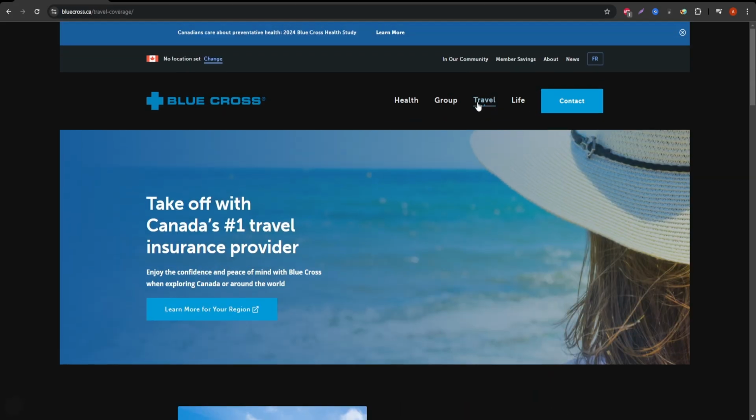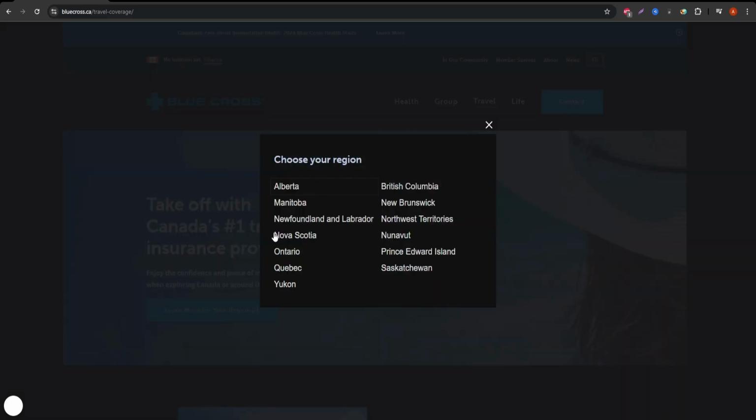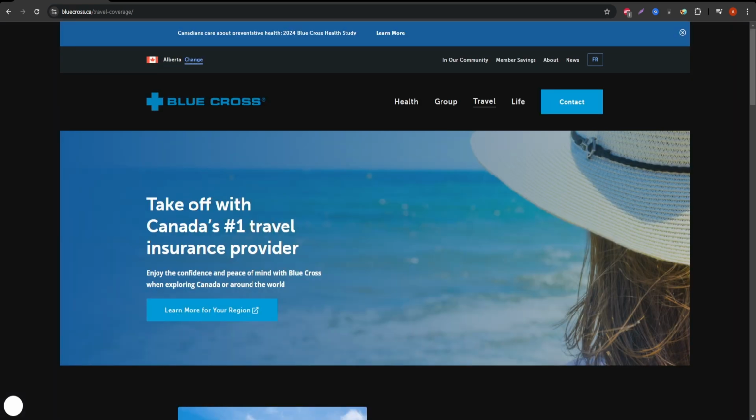Clicking on this tab will take you to a page with multiple options based on the type of trip you're planning. Whether it's a short vacation or an extended journey, Blue Cross offers coverage plans tailored to suit your needs. We'll walk through the process of selecting your coverage dates, destination, and any special features that may apply to your trip, such as extra medical coverage or cancellation protection.